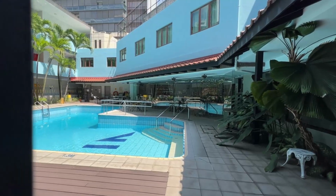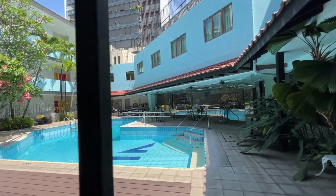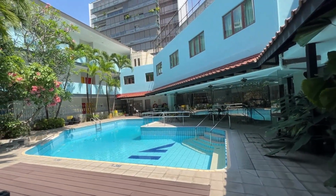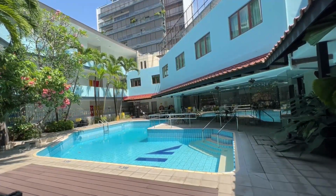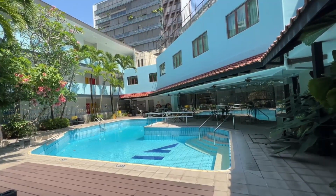Okay, and this is the pool area of VIP hotel. So unfortunately, it's closed for maintenance right now, but it actually looks pretty good. Yeah, it's pretty tranquil. But yeah, I didn't get to use it. It's closed for maintenance, so a shame. But if you book here, hopefully you get to use it because it does look quite decent for a budget hotel.